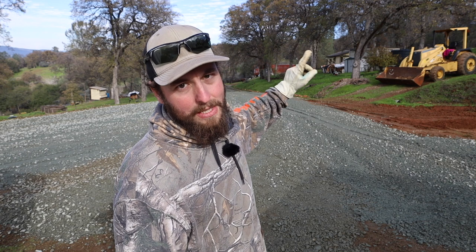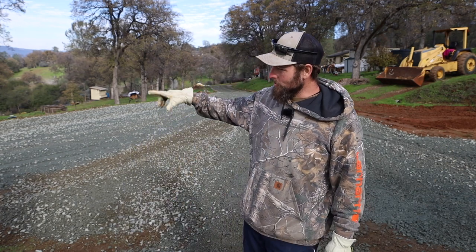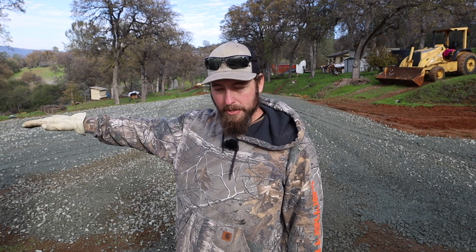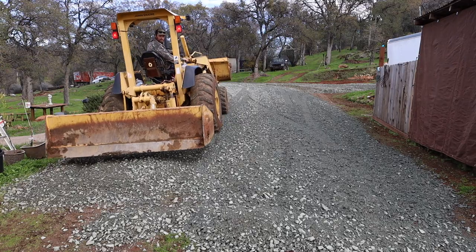So what I'm gonna do is get in the tractor and try and flatten out that middle section and push everything out. Also, I need to do the areas where the gravel meets the concrete in front of the shed here and also in front of the walkway. So, now that we got the gravel, the work can begin. Let's get started.